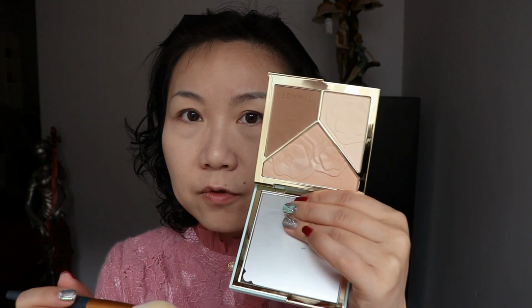For day-to-day makeup, after using foundation and setting, I probably can finish a full face with just this one palette. Did I say that too early? I'll try it. If I can, I will make a video for you guys to see. Moving on to blush.